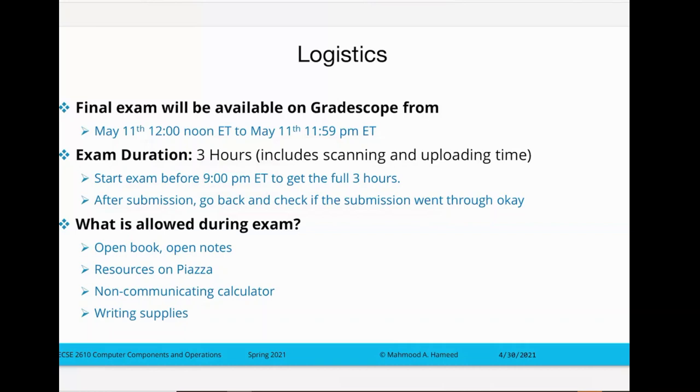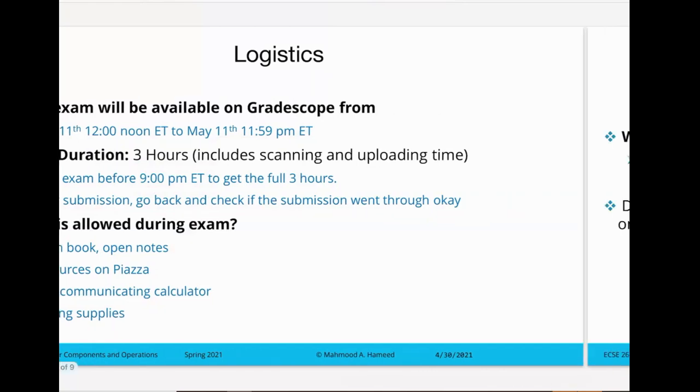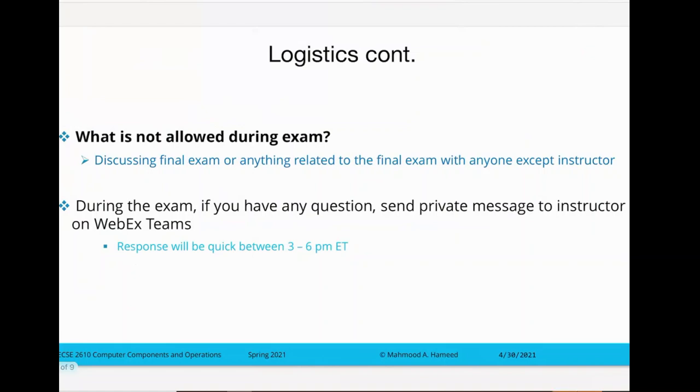What is allowed during the exam? Exactly the same things that were allowed in the previous two exams. Open book, open notes. You can access any resource that is available on Piazza. You can use a non-communicating calculator. And of course, you can use writing supplies. Now, what is not allowed during the exam? Make sure that you do not interact with anyone during the final exam.